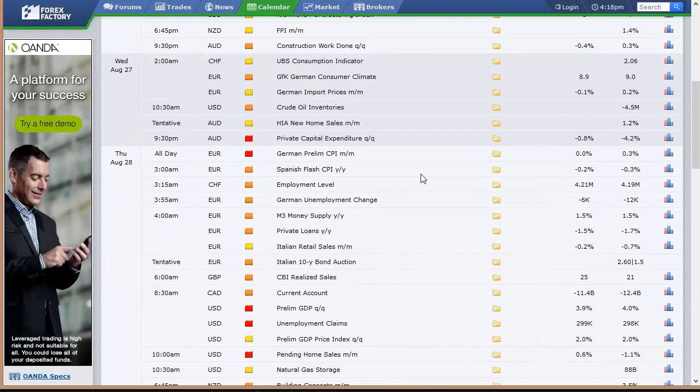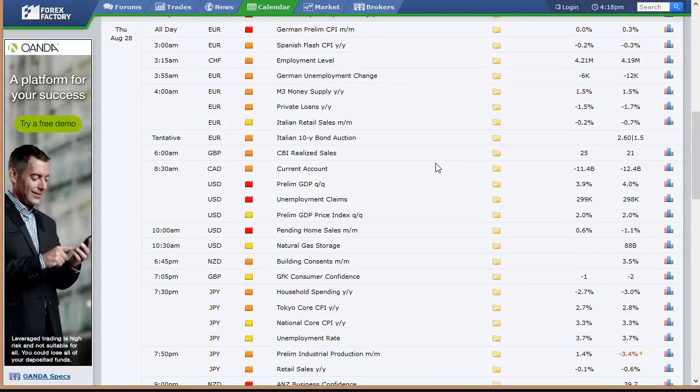UBS consumption indicator out of Switzerland. German import prices and consumer climate. The only data in the US is the crude oil inventories at 10:30 a.m. Eastern Time, and then Australia, some minor data points that don't matter. Thursday, getting close to wrapping up the month. This is the bigger day for data.